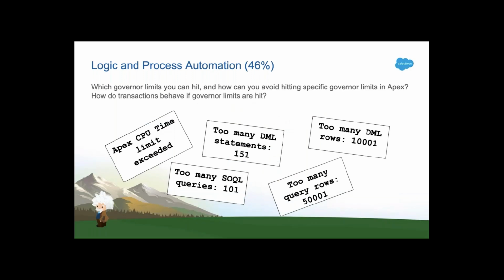You need to be aware of which governor limits you can hit in the platform. For example, CPU time limit, DML limits, software limits, etc. and not only know when these governor limits can be hit, but also how to solve that problem. Normally in the exam, you are going to have questions that show a piece of code in which a governor limit is being hit, and you have to propose a solution.